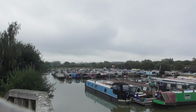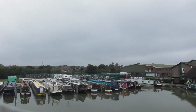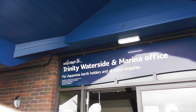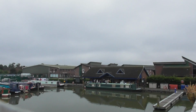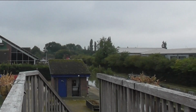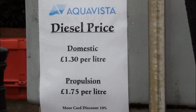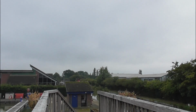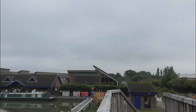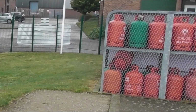If we swing round, we can see the extent of the marina. In the background is the facilities block, and we swing it round and we've got the marina offices. And then we've got some of the facilities like the Elsan and pump out. There are 2 Elsan facilities actually, and you can get your diesel and coal and gas. Just away from the offices is the gas bottle storage where you can buy your bottles of gas.